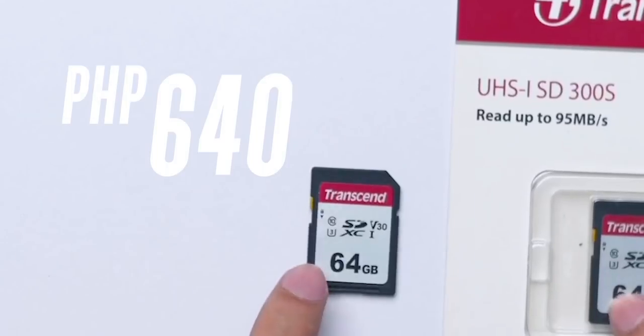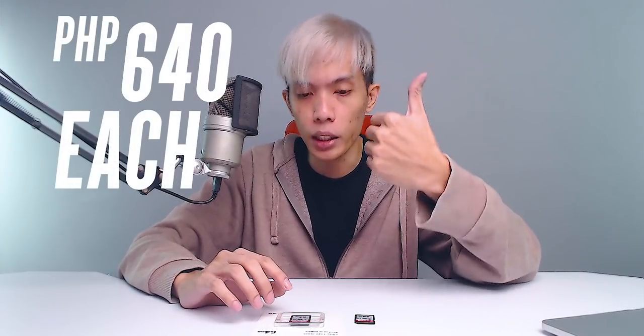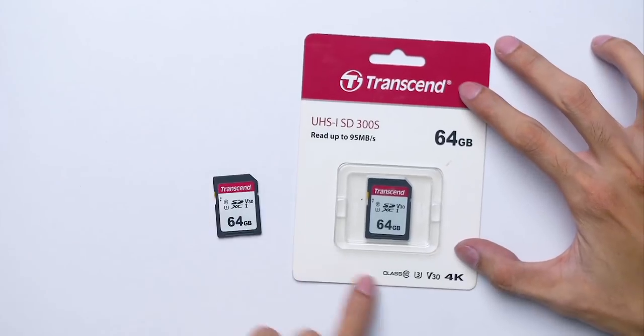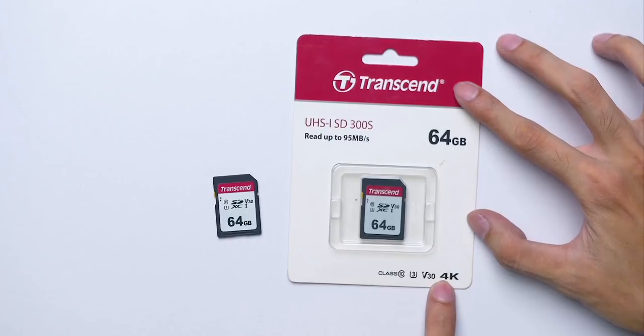Pero ngayon nga, this one, I got this for only 600 pesos. Isa ha, hindi yung dalawa. 600 plus. So I'll just post yung official price niyan para makita nyo. It's really surprising kasi for its speed na 95 megabits per second, and nakita nyo na, it's the V30 version, and it's a class 10 plus it's recommendable for 4K video. Kumbaga ito yung starter pack ng mga storage when you want to shoot with 4K. Yun, bubuksan ko na tong isang to para makita nyo.